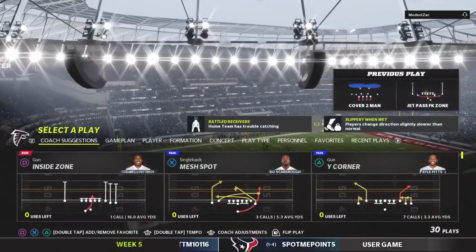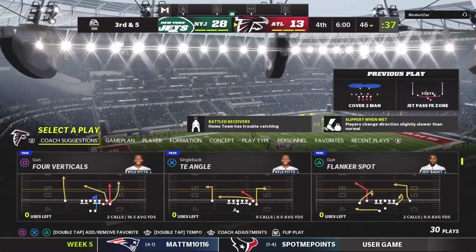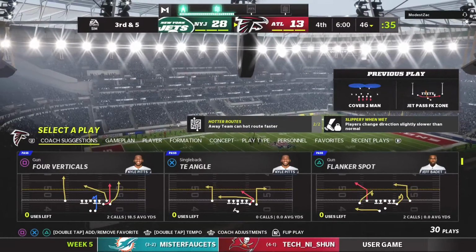So they'll get a little extra time to come up with his third down play as we've played 3 quarters. We'll return with more after this.